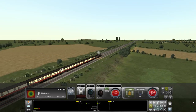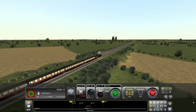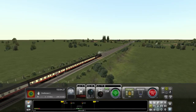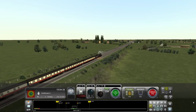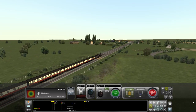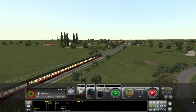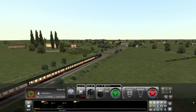I think we might need a bit more brakes. Yeah, I think we're going to need a bit more than that. Make sure we get this train slowed down to 20. I think we'll be fine at that. He says. Or maybe not. A bit more. Yep, we're okay now. Just make sure we wasn't speeding.